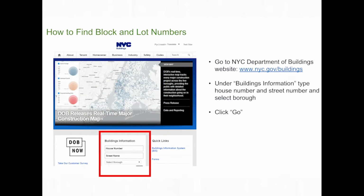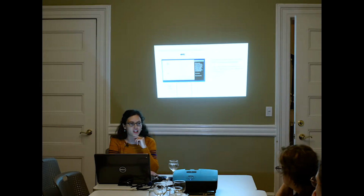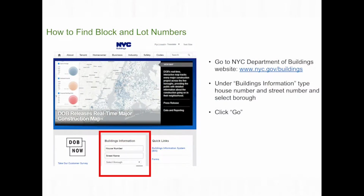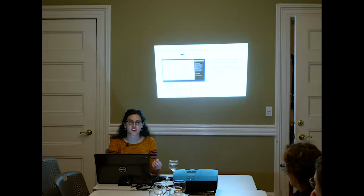So I want to start with the gatekeeper to research in New York City, which is finding your block and lot number. Every single property in the city has one. It's a unique number. There could be many 30 Broadways or 30 East whatevers in all 5 boroughs, but there's only one block 3, lot 10. There could be those in all 5 boroughs, but then each borough has a unique number assigned to it. It's a little complicated, but it's very helpful to be able to find an address, particularly if it's a big building that may have many different numbers associated with it and many different streets. There's only one block and lot.